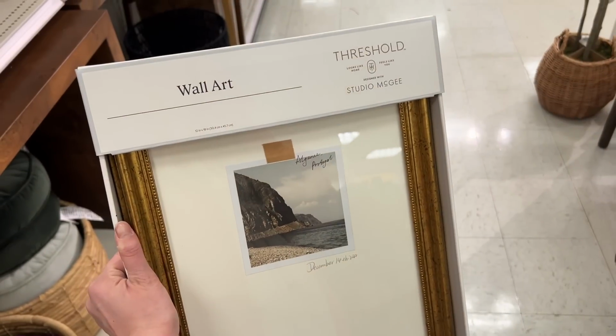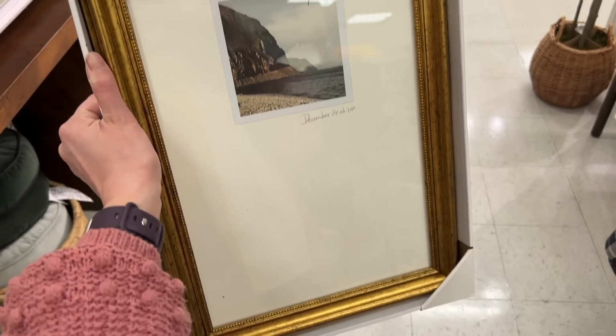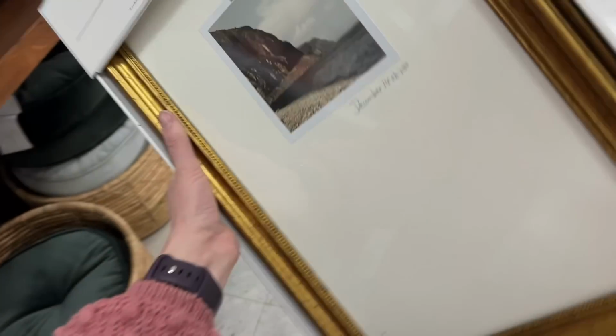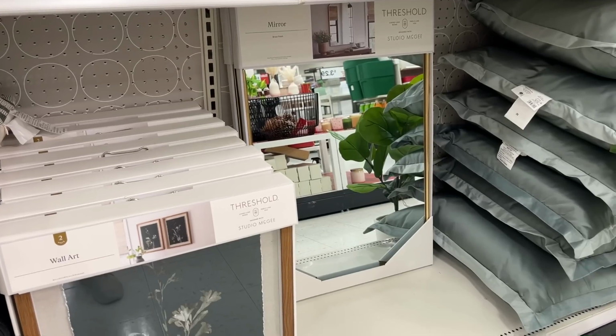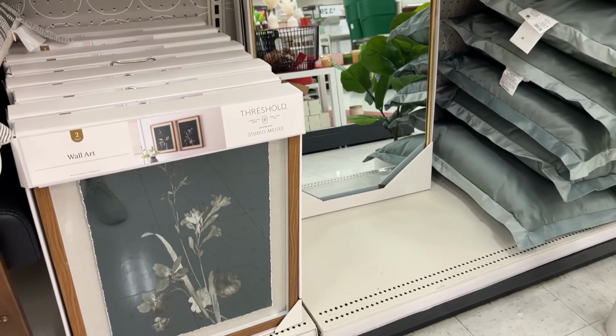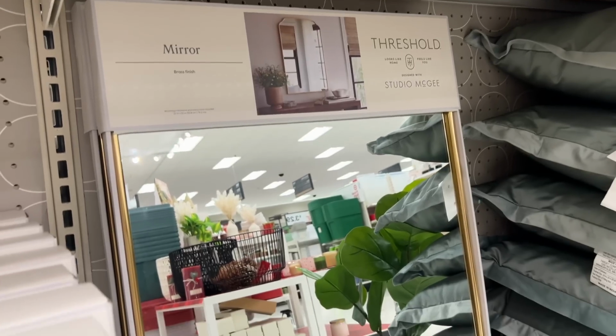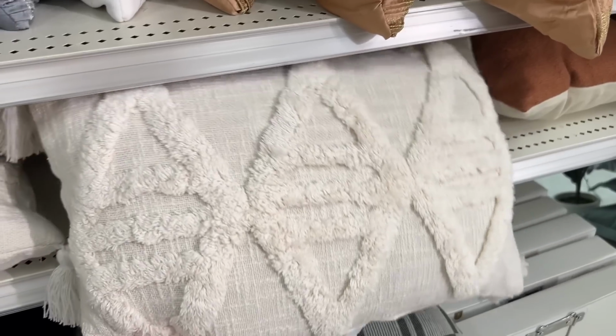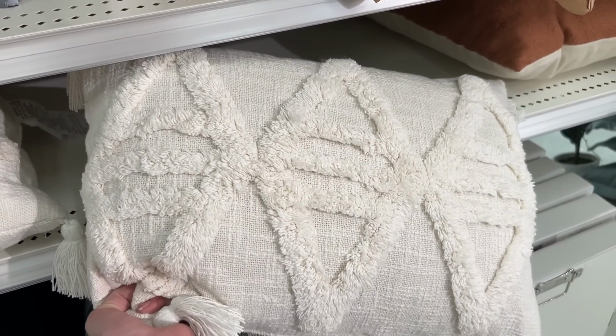I originally thought that I would like this Polaroid framed art, but I saw it in person and I was not a huge fan of it, so I decided to pass on it, but it's definitely a nice size and I love the color of the frame. There is this beautiful mirror as well in the new Threshold Studio McGee collection, which would be great for your home in an entryway or even in a bathroom.